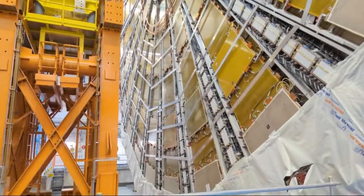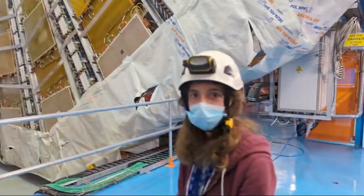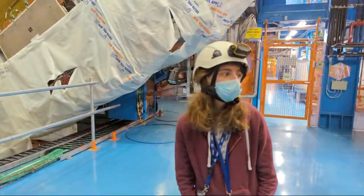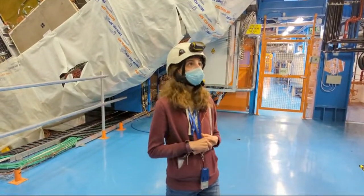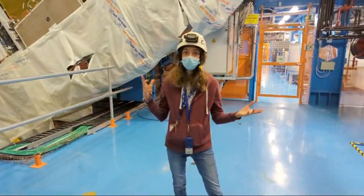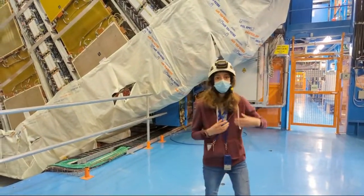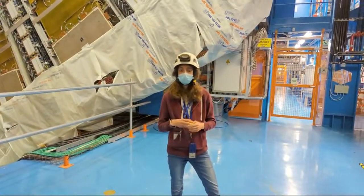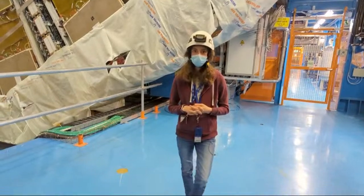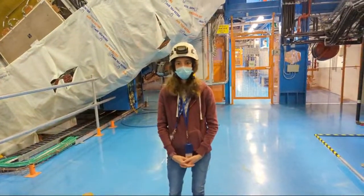So we have lots more questions. So one question is, why do we wear helmets? Yeah, I mean the reason for that is that whenever we're in here, there's usually people working around, and there's always a risk that maybe something can fall from one of the upper levels, and so that's just a safety precaution. Yeah. Just like any work site. Yeah, and we also wear safety shoes. Safety shoes, yeah. And as you mentioned earlier, we have our dosimeters.